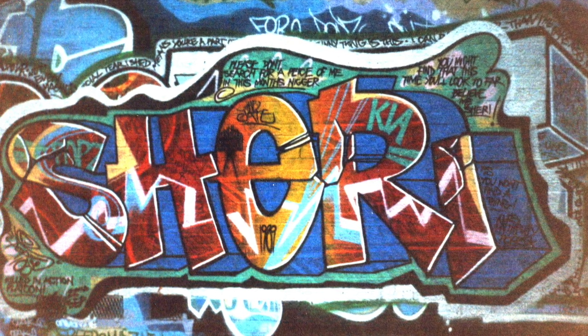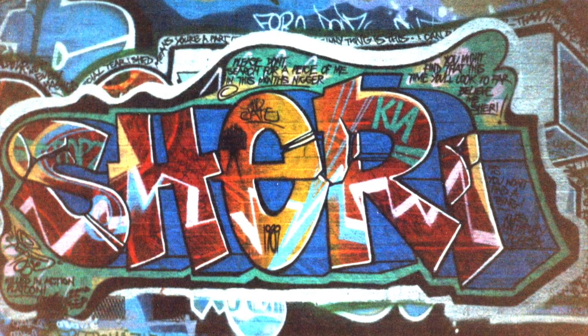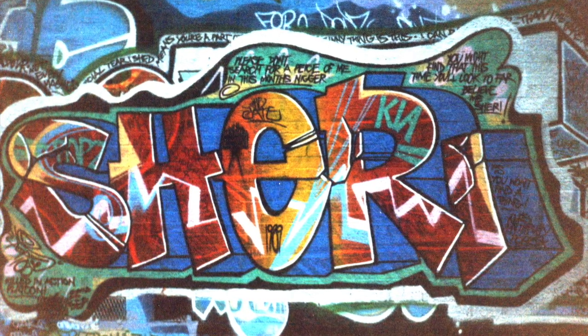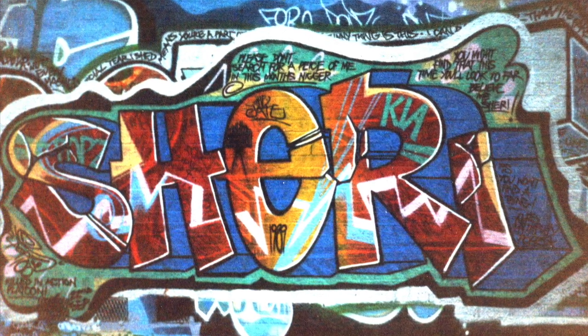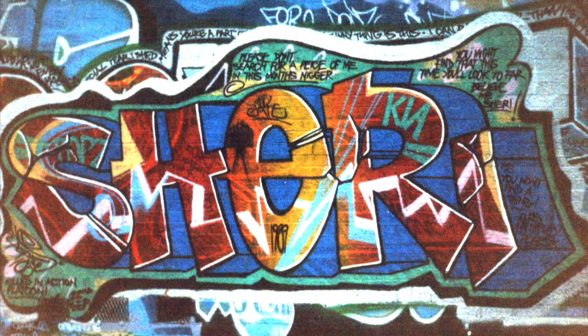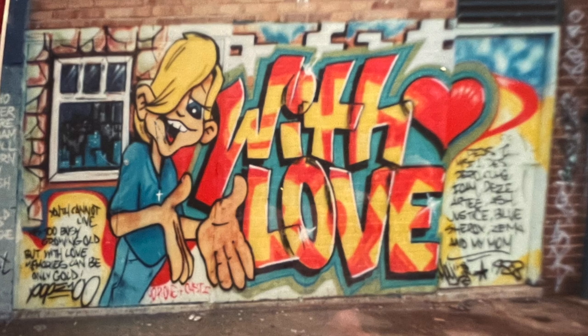Beautiful Sherry piece there. Look how rough this is, though. Look, it's slapped over two other pieces there. It was very Wild West graff in those days. I mean, you think there's beef in graff nowadays. The amount of beef, everybody was permanently at war in those days. Totally, pieces over each other, tagging over each other. Nothing changes, right? Nothing changes.